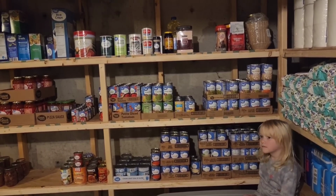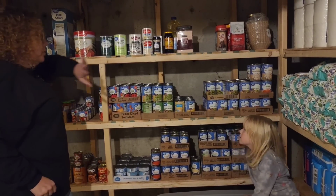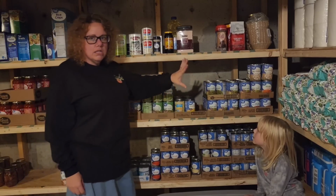All right, now for the next couple little sections, this is all store-bought food.